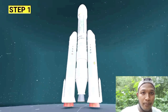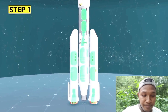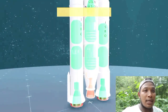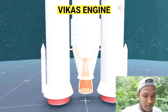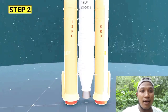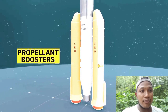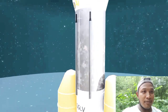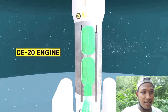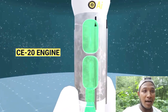Step number 1. The rocket's functioning revolves around a staged combustion cycle, employing liquid-fueled engines for both its core and supplementary boosters. Propelling the core stage is the Vikas engines. Step number 2. Concurrently, 2 solid propellant boosters contribute extra thrust during the initial launch phase. The upper stage of the LVM-3 incorporates the CE-20 engine, an indigenous cryogenic engine developed in-house, furnishing the required thrust to attain the intended orbit.